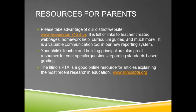Here are some extra resources for you. If you would take advantage of our district website, you will find a wealth of information on a variety of topics. hoopston.k12.il.us. There is a link to teacher-created websites, homework help, curriculum guides. There's some standards-based information for parents on this website. It is a valuable communication tool in our new reporting system.